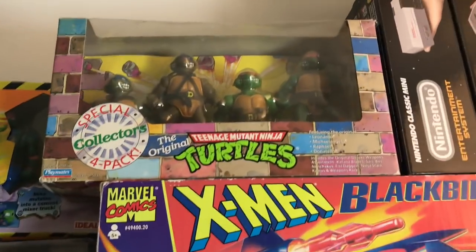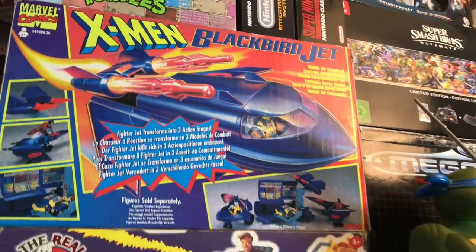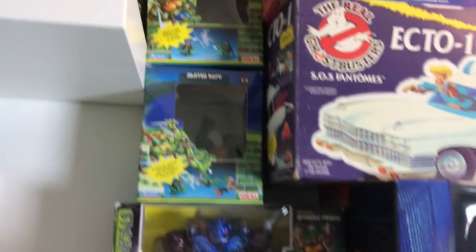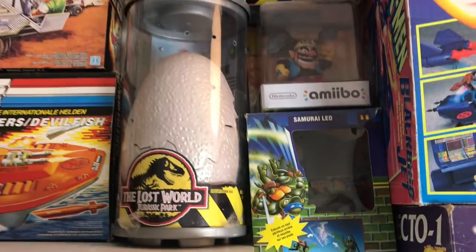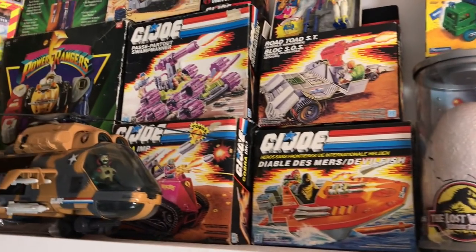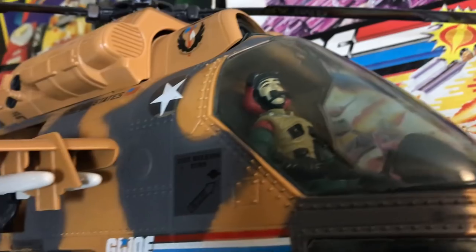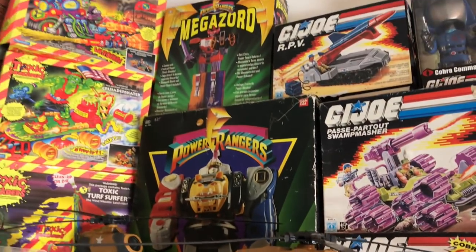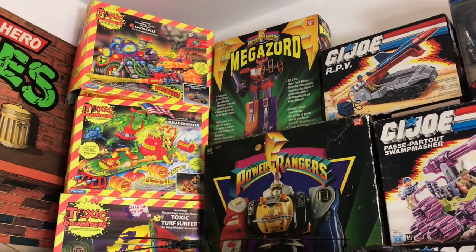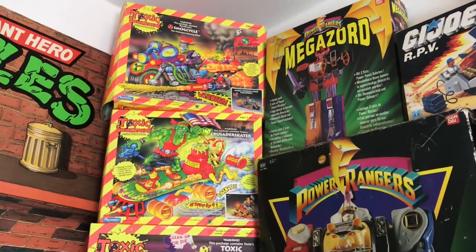On top, we got one of these special collector's 4-packs for the Turtles. You got the X-Men Blackbird Jet and Ecto-1 complete in box. Some other, you know, turtle stuff. I'm also really into Jurassic Park and some of my G.I. Joe stuff. I got the Tomahawk complete, just without the box, but this is an awesome toy. Some Power Rangers. I'm not really too much into the toy line, but I do really enjoy the first season and all the stuff with the white and the green Rangers.